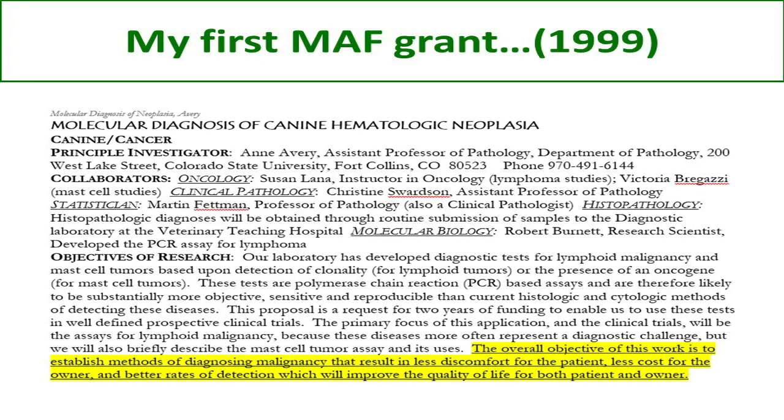So my first Morris Animal Foundation grant was, frighteningly, in 1999, and that was a jolt when I was putting this talk together, so that was 20 years ago. A really smart molecular biologist in our lab named Rob Burnett took this assay. He adapted it from human medicine, where it was initially described by someone in Australia. But this was a hard job for him to do because we have the entire canine genome now. We didn't have it back then, so he had to be really creative in developing this assay.